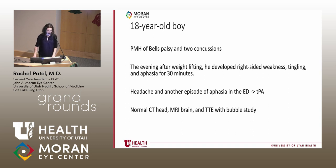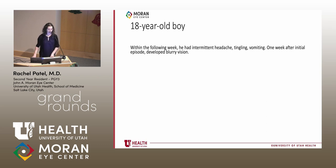He had a normal CT, MRI, TTE with bubble study, and he was discharged on amitriptyline and sumatriptan, and this was outside of the university. The next week, he had intermittent headaches. He kept having this tingling. He was constantly vomiting. And then he developed blurry vision, and so another ophthalmologist diagnosed him with bilateral disc edema. So he got an LP.